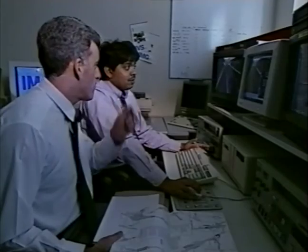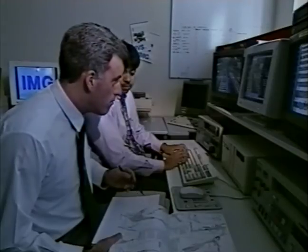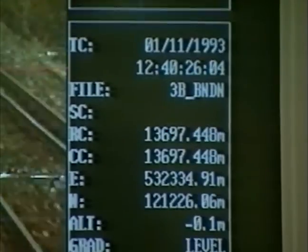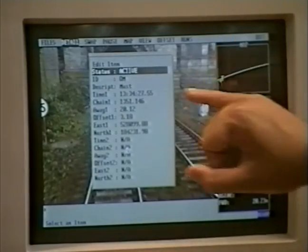Verification can be carried out in a series of passes, each one involving an appropriate specialist, such as a track engineer or signalling designer. The material is accessed and updated simply and quickly. Hard copies can be produced, and being PC-based, the data is easily transferable to other systems.